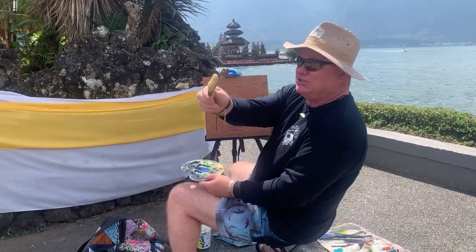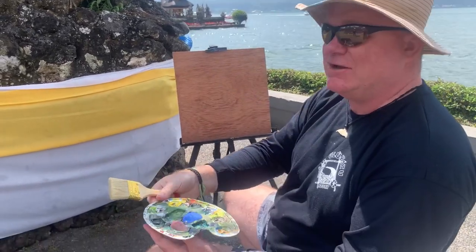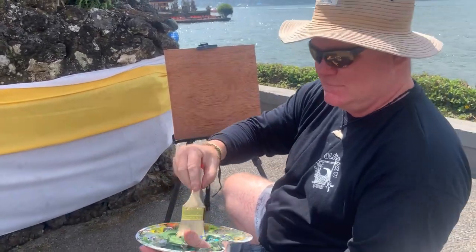I'm gonna paint that scene. Just come around here. That scene. Okay, so I'm gonna use light blue. Here. Beautiful. And I just bought this brush for 30 cents Australian. Perfect. In my country, $10. So here, look.